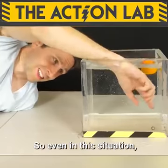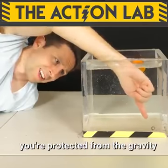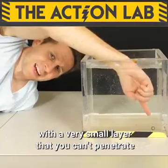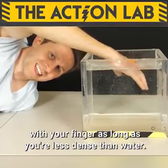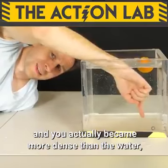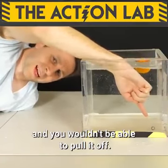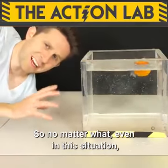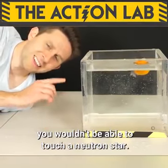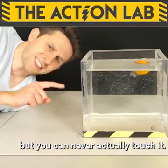So even in this situation, even when you have water around it, you're protected from the gravity, but that means that you're going to end up with a very small layer that you can't penetrate with your finger as long as you're less dense than water. Now, if you put some alcohol in this water and you actually became more dense than the water, then it would suck your finger in and you wouldn't be able to pull it off. So no matter what, even in this situation, you wouldn't be able to touch a neutron star. You could get very close if you surrounded it with water, but you could never actually touch it.